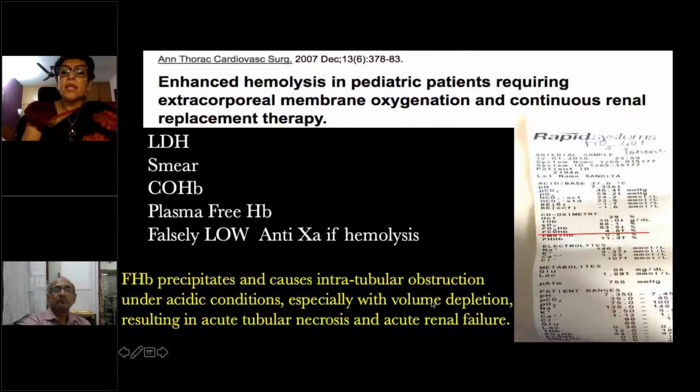This is something that we have observed in our pediatric patients in whom we have connected CRRT to the ECMO circuit. We have noted a little more hemolysis. We do not have the luxury of measuring plasma-free hemoglobin, but we have noted that our carboxyhemoglobin has always gone up in our co-oximeter blood gas because of hemolysis. So that's something to keep in mind.